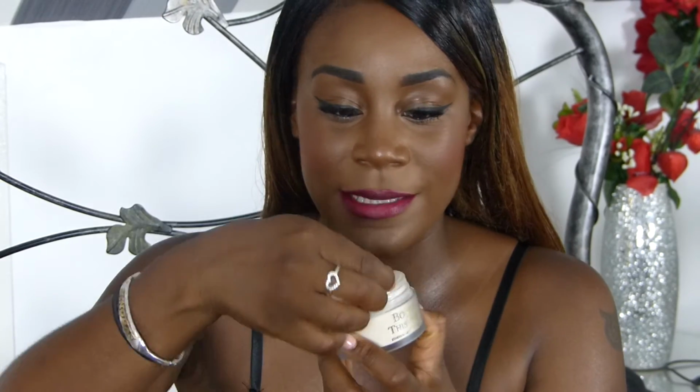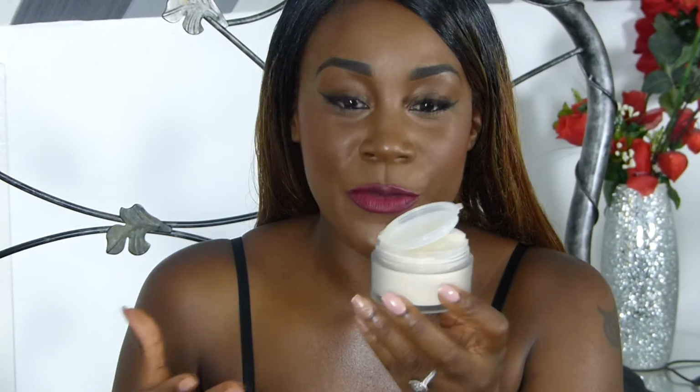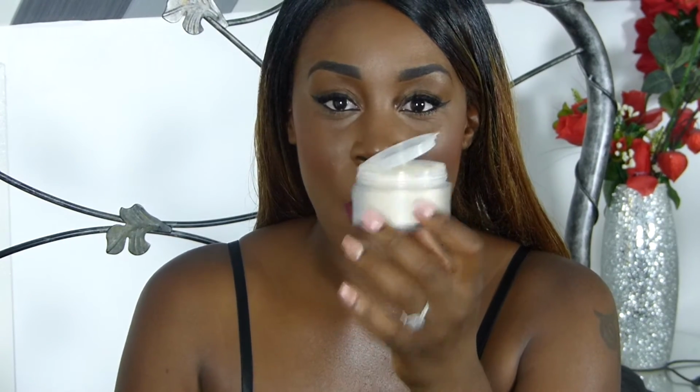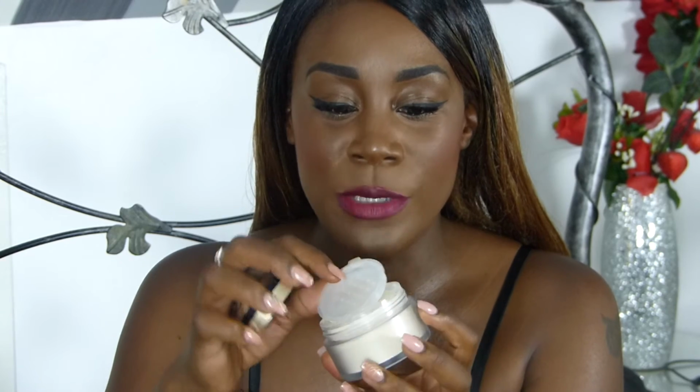So let's get into the cons. First of all, I love the fact that they have a lid, this extra protective lid, but at the same time it's not really that useful because you still have to leave it open to distribute the powder to get through the filter. So that's the only little petty annoying thing.